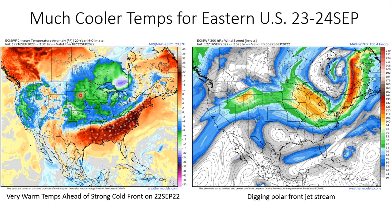Look at behind the cold front in the upper Midwest. Temperatures are going to be running 10 to 15 degrees Fahrenheit below normal for parts of Minnesota, Iowa, Wisconsin, as well as the eastern Dakotas. So there is a major cool down. This frontal passage is going to make its way through.